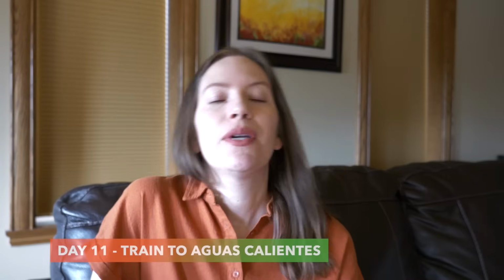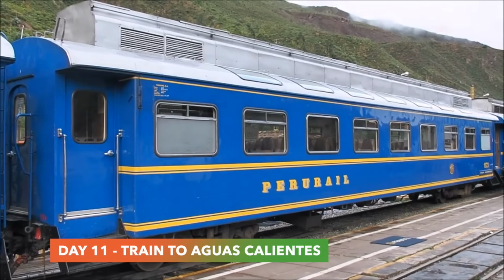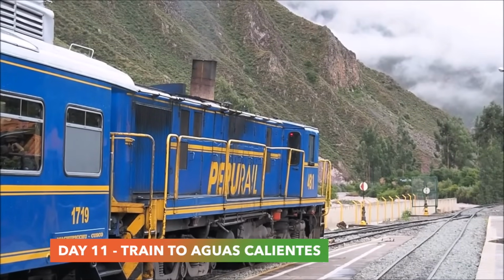So day 11 is going to be all about getting to Aguas Calientes. Aguas Calientes is the gateway town to Machu Picchu. That is where the train arrives. And like I mentioned, you can start that journey in Cusco or Ollantaytambo.